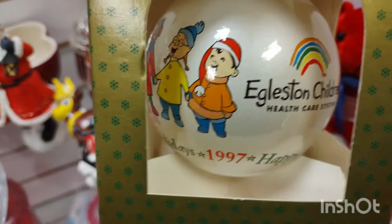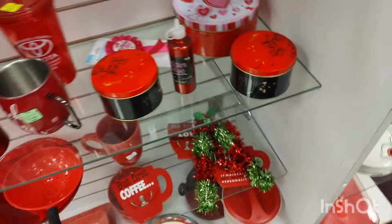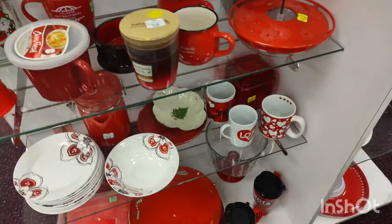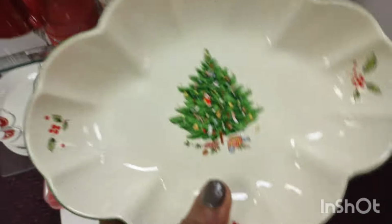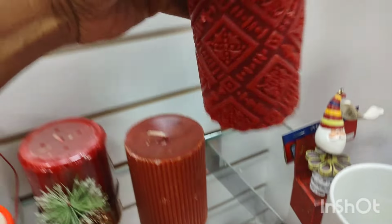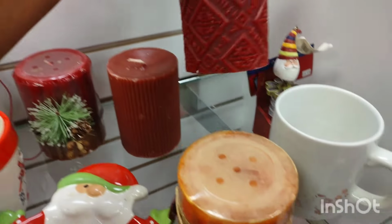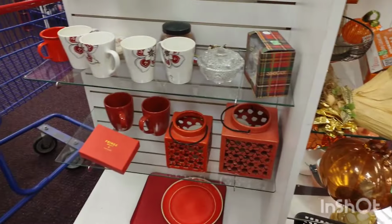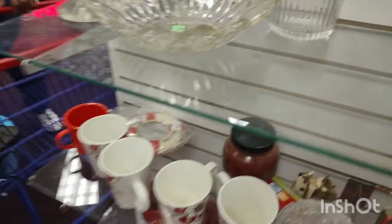Eagleston Children's, that's a hospital, well, a department inside of a hospital, I think, for children. Studio Avon. They did have some vintage here. They have some beautiful candles. I wanted to buy a couple, but I didn't leave with any. I think they wound up in the cart, but I didn't leave with any.